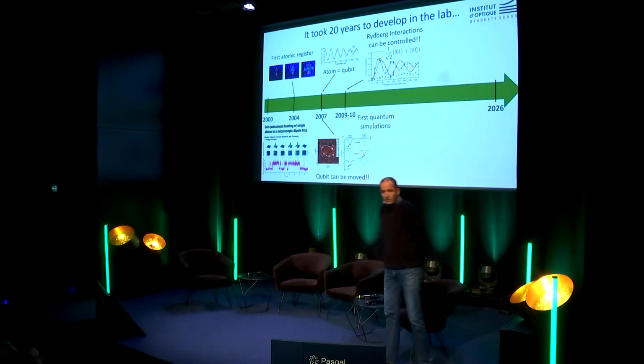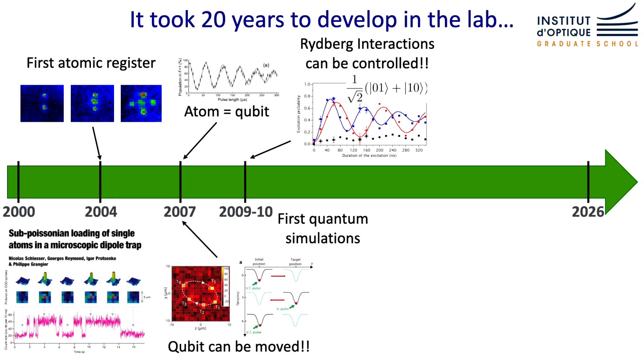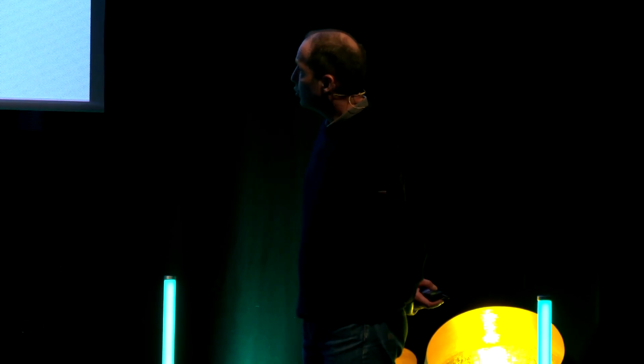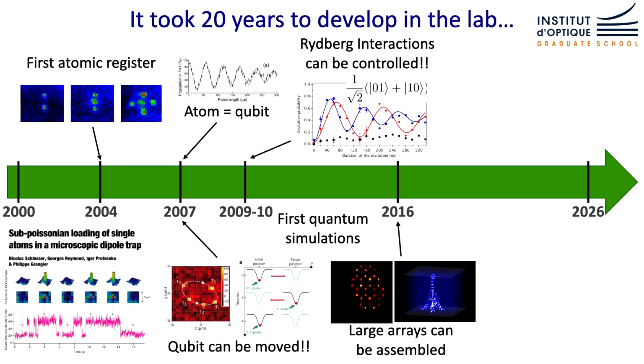Then early on, our interest was, let's try to do the physics with that. And we started to embark on elementary quantum simulations, not necessarily having in mind material science. It was too far ahead at the time. And in 2016, we changed scale. So essentially, up to now, we're just handling a few atoms, 3, 4, 5, or something like this. And in 2016, we showed that we could really scale up.